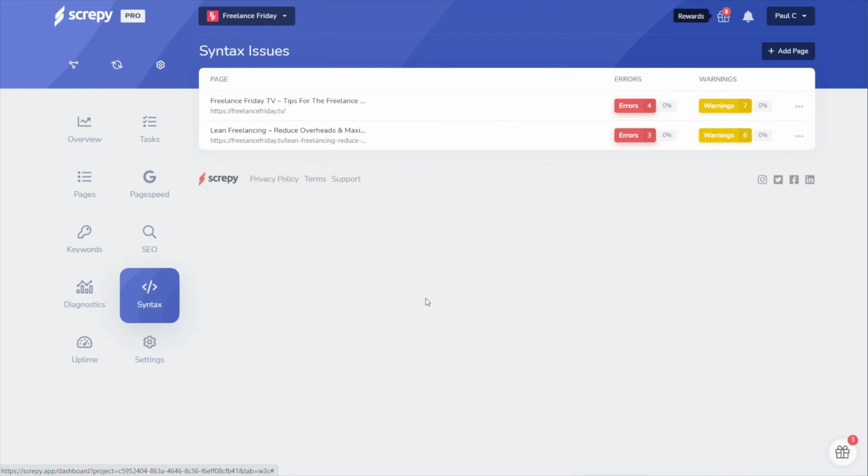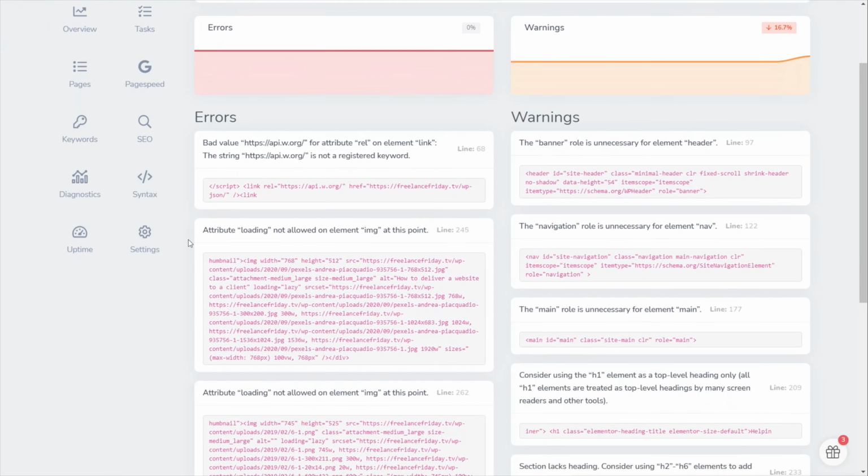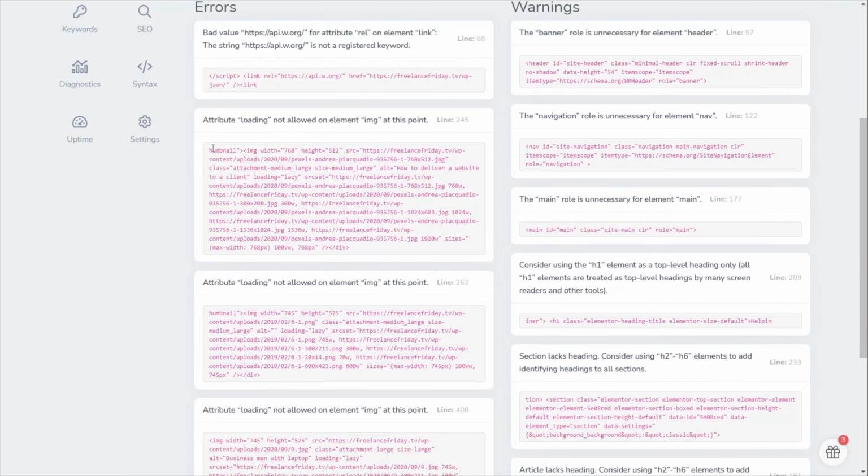Let's hop over to the syntax. And we can see Freelance Friday, the homepage has 4 errors and 7 warnings. And if we click on one of those, we'll see exactly what those errors are. So we can find out what we might need to do. You can see attribute loading not allowed on element image at this point.